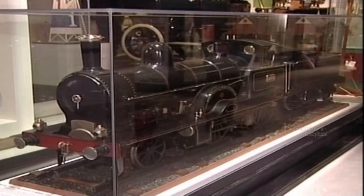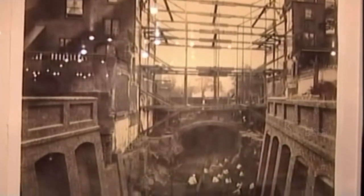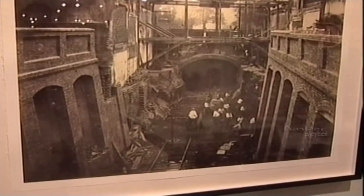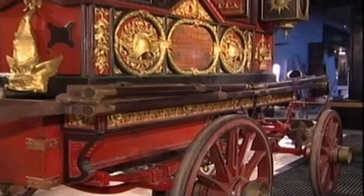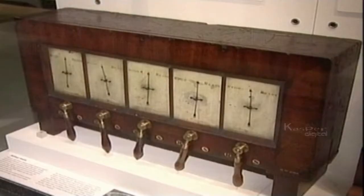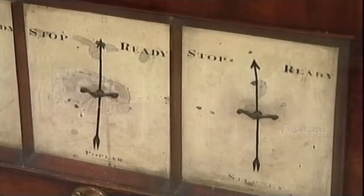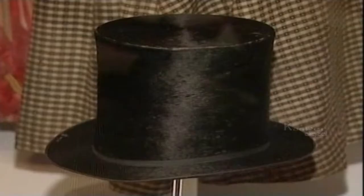The world's first underground railway opened in London in 1863. Some of the earliest photographs ever made show the laying of underground tracks. Fully restored vehicles such as this early fire engine are amongst many of the items on display, as well as an early telegraph machine.